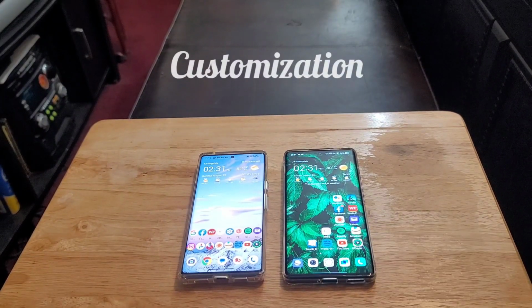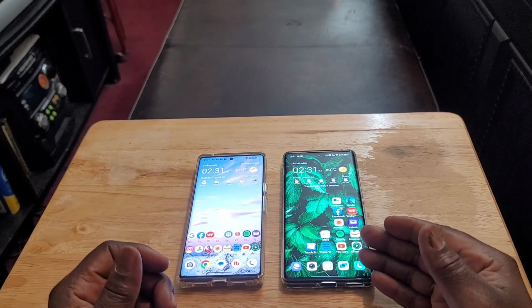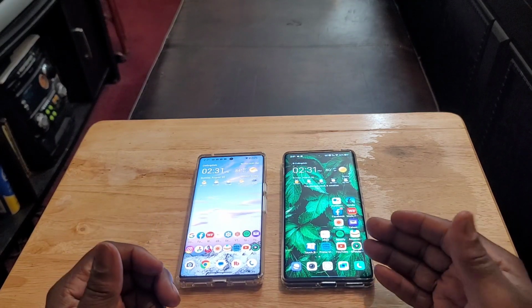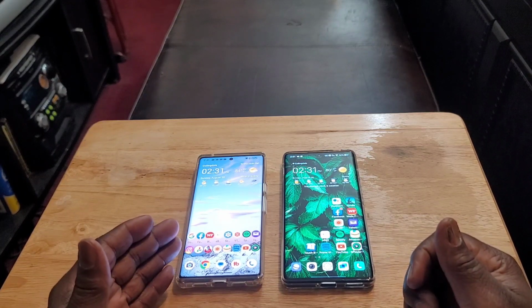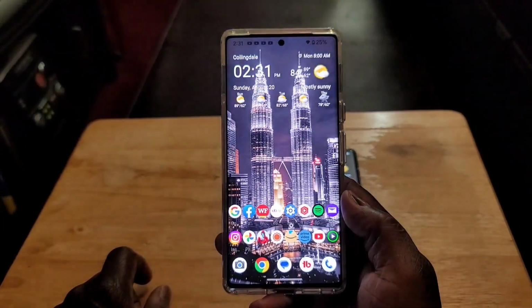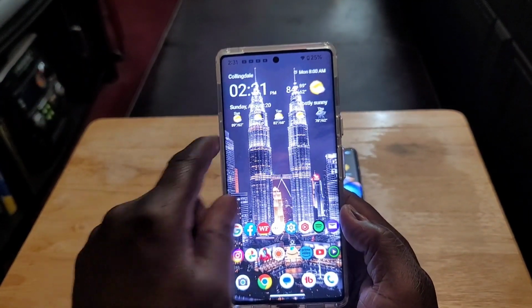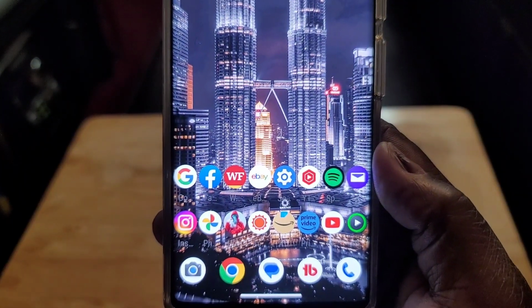Next, let's talk about customization. Not even close again. Vivo destroys the Pixel 6 Pro when it comes to customization. You could pretty much customize everything on the Vivo. You can customize very little to nothing on the Google Pixel 6 Pro. That's why, if you notice, I'm not using the Google Pixel Launcher. I'm using Nova Launcher because this is the way I want my device to look. I want to use my own weather widget, and I want to have my icons set up like this.